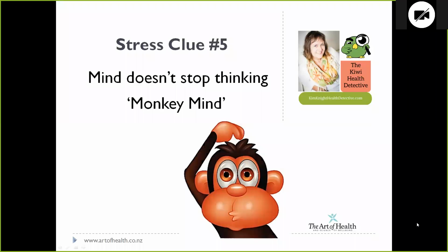So stress clue number 5, when your mind just doesn't stop. It just thinks and thinks and thinks. There's no gap between thinking, and in Qigong we call it the monkey mind. So if you find that you have incessant, non-stop thoughts and thinking going on, and you can't switch off your brain, as people tend to say, then that will be a sign that your nervous system is oversensitized, and that very likely the stress response is turned on at some level.